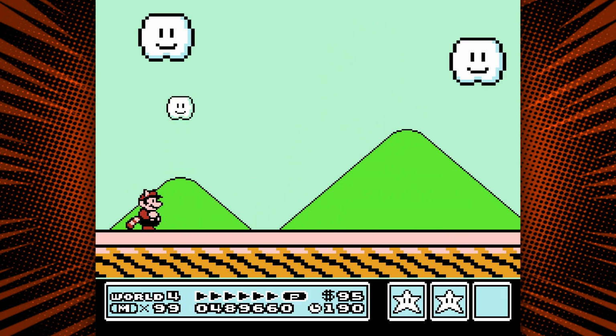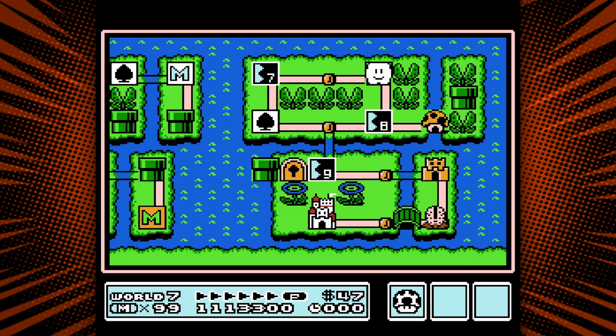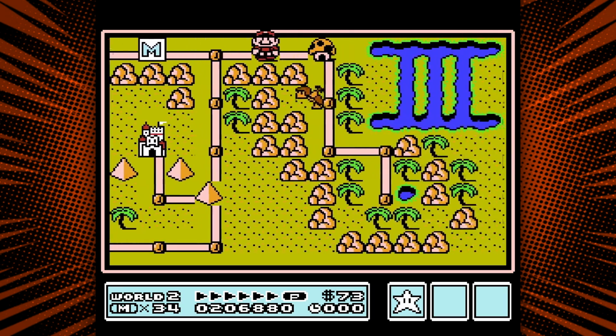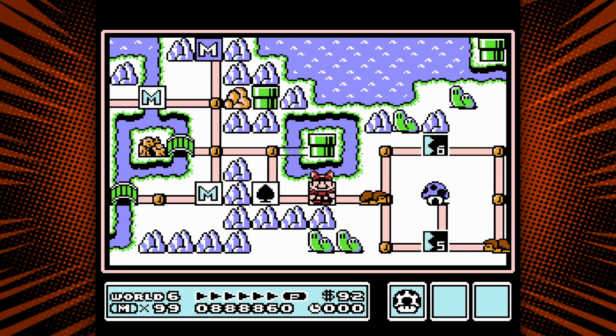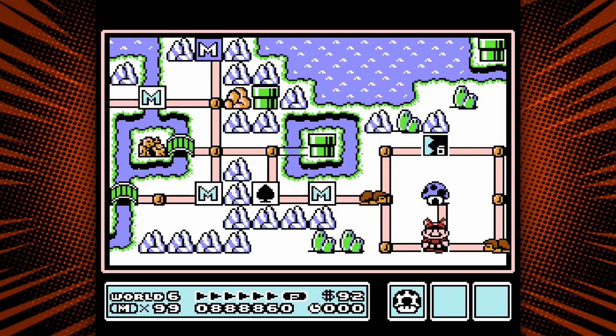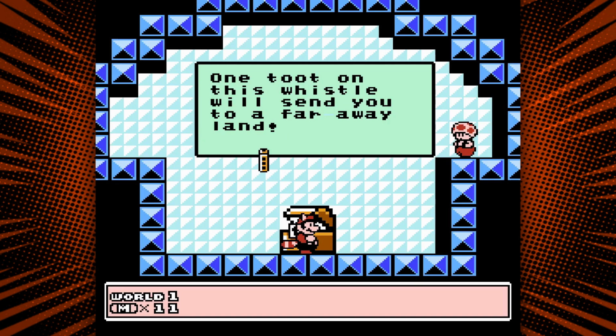But it might be worth it if you score an item that can be used on the map to affect your progress, like the Lakitu Cloud, which lets you skip over levels you don't feel like playing through, a hammer that can let you break down giant rocks and reveal further parts of the world, the music box that puts mini-bosses to sleep so that you don't automatically have to fight when walking over them, and of course there's the Warp Whistle, which lets you skip ahead to other worlds entirely.